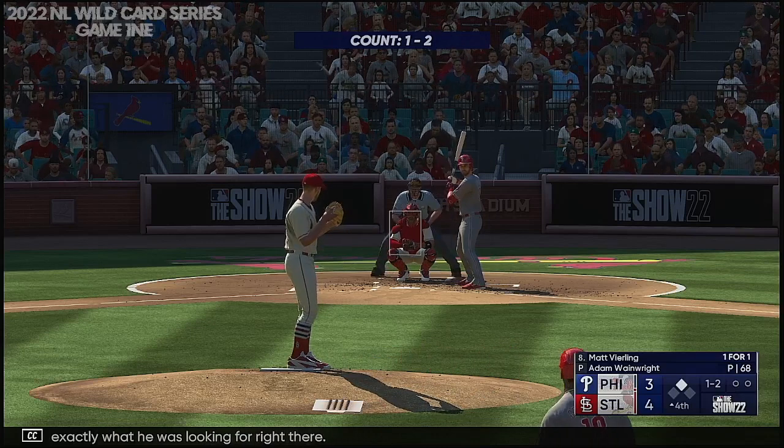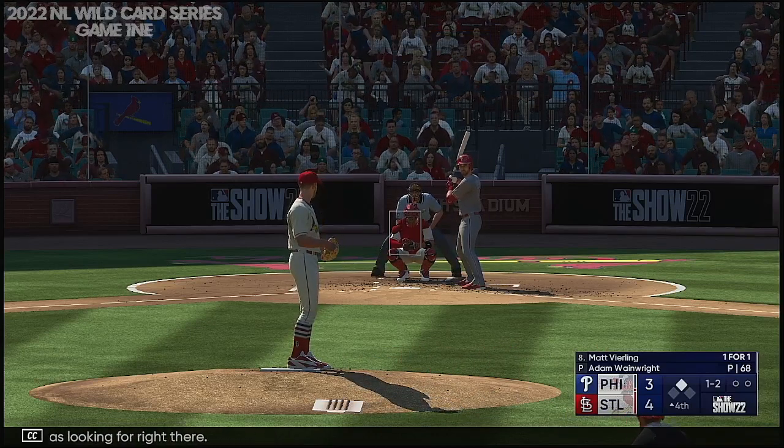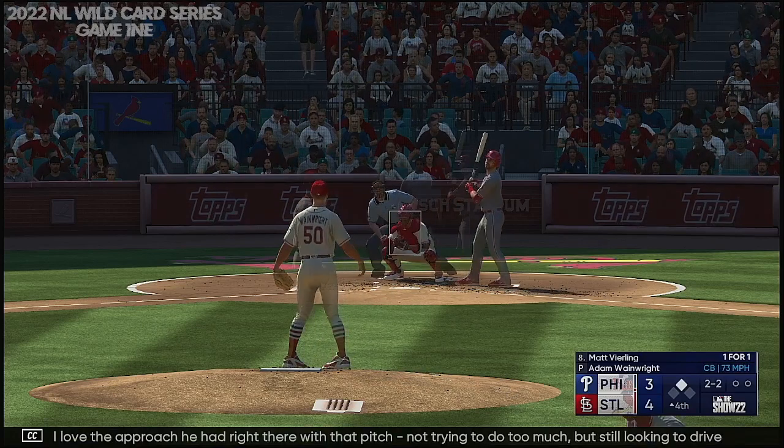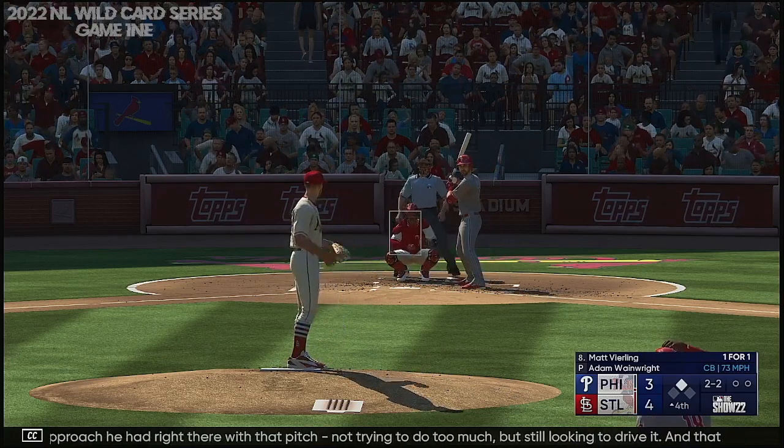I love the approach he had right there with that pitch. Not trying to do too much, but still looking to drive it, and that's exactly what he's able to do, into the opposite field gap for the double.